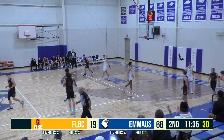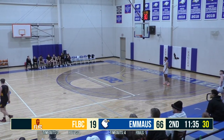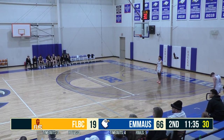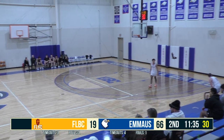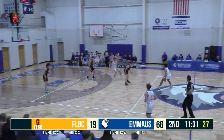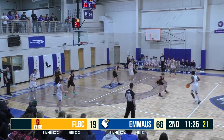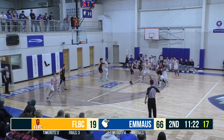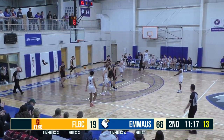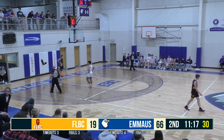Another turnover. Quan Patterson comes in for Nash Harper. Working around the perimeter. Patterson with the ball. Tyler Casey got the ball on the wing, drove, pushed off, and had the charge called on him.